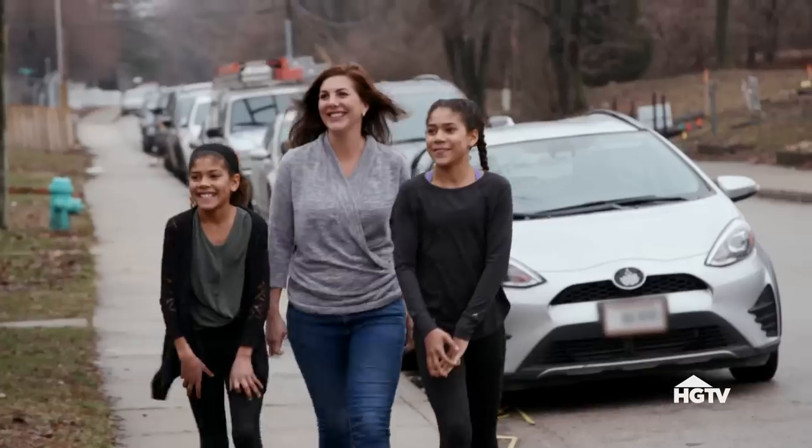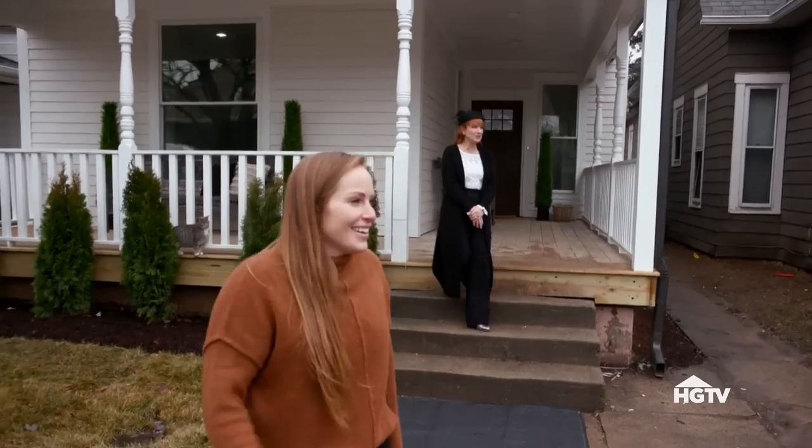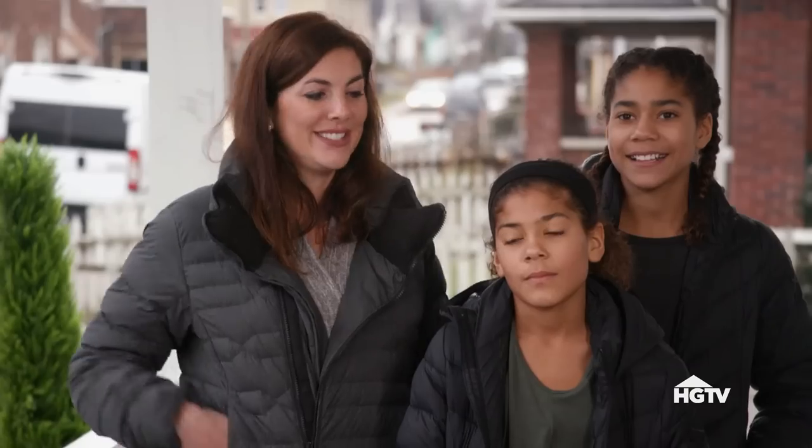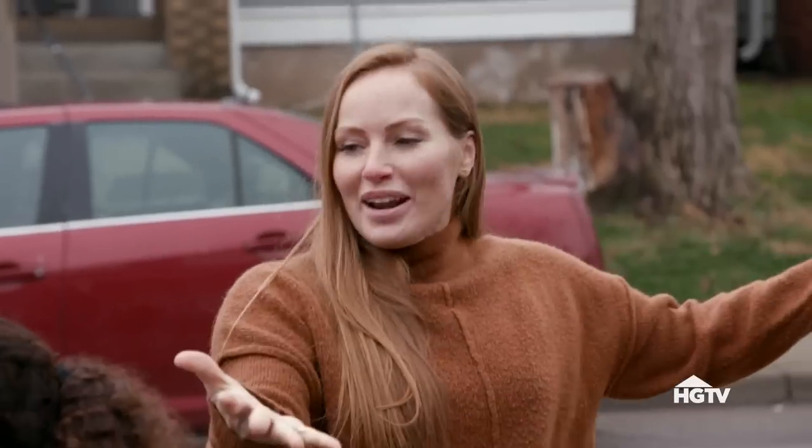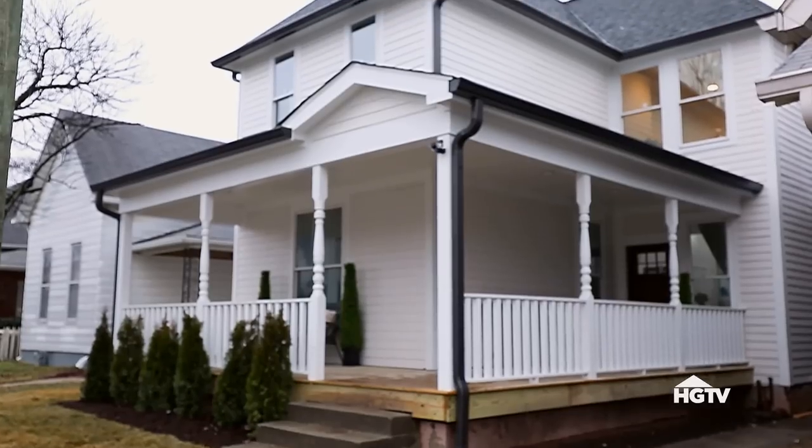Ladies are the cutest ever. Look at those smiles. My name is Brooke, and these are my daughters, Sydney and Sloan. And today, we're looking for a house. So what do you think? I like it. It's gorgeous.